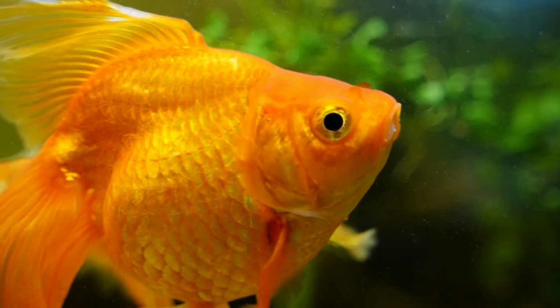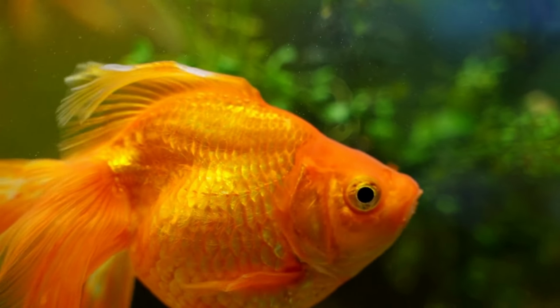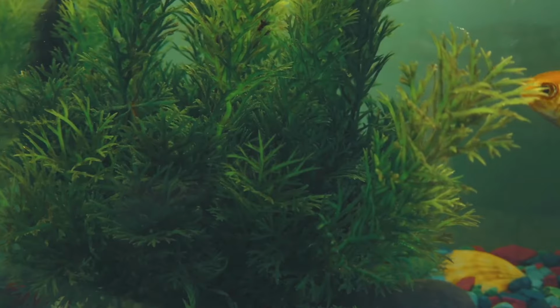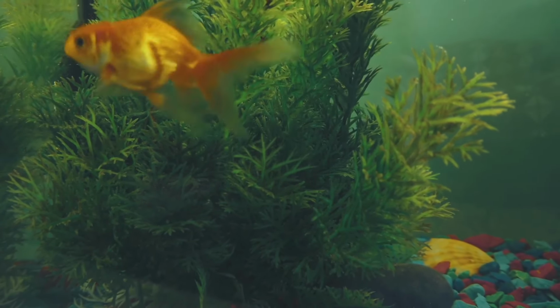Goldfish naturally eat snails that fit comfortably in their jaws. Small snail species and juvenile snails of all kinds are included in this. On the other hand, more giant snails are typically avoided by goldfish since they are challenging to eat.